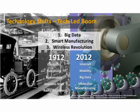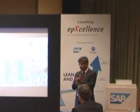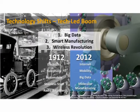In 1912, the US recovered from a 2-year recession. But what's important to observe in 1912 was electricity, the telephone, the start of assembly line manufacturing with Ford, stainless steel, radio amplifier, all around the 1912 period. That actually led to a 100-year development in the US in terms of the economy. Those inventions in 1912. What the Wall Street Journal is saying is that in 2012, mobility, big data, and molecular manufacturing are going to be the trends that are going to revolutionize the US in terms of growth. And why is that so?